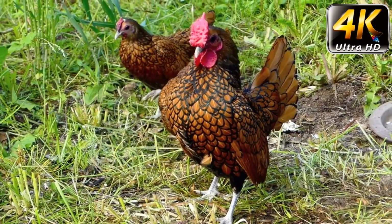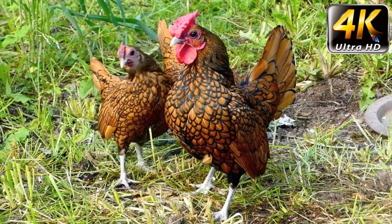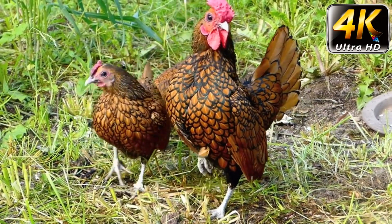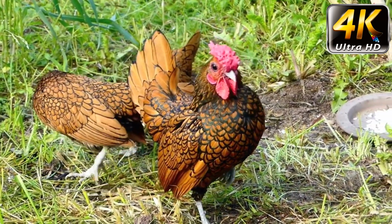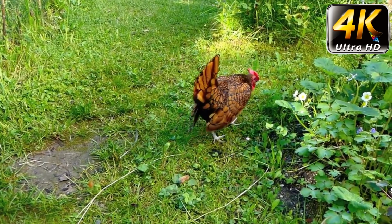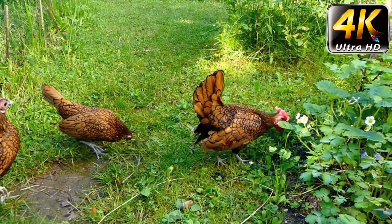The Sebright chicken from England is one of the most beautiful true bantams you may find in the world of chicken breeds. Its plumage with the black laced feathers and the rose comb make this ornamental chicken unique. Sebrights also lay very big eggs for such a small bird and are wonderful backyard poultry.